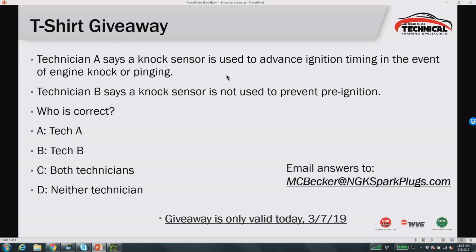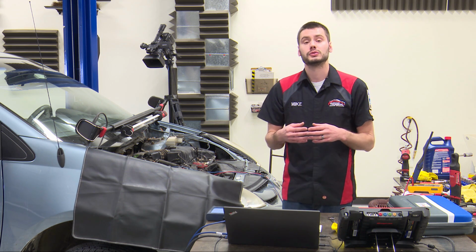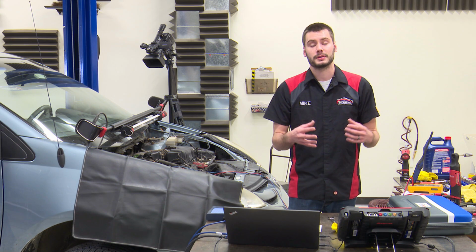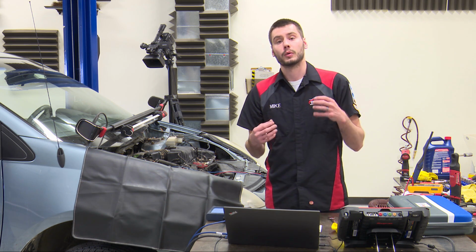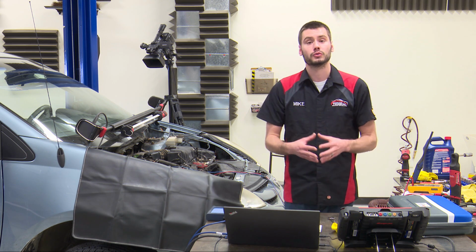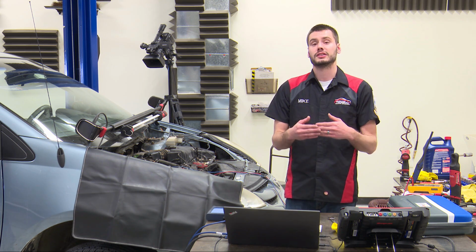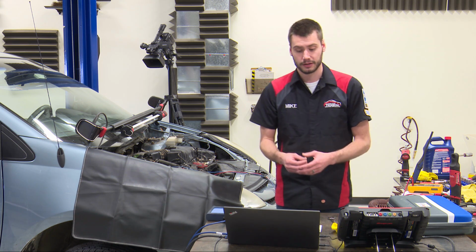We want to make the ignition event happen later because we don't want the combustion event to happen too early. If it happens too early, we're bringing that piston up, we're building that pressure and that heat up too early, and those end gases can spontaneously combust, okay? So we want that ignition event to happen later to prevent that detonation from happening, okay?